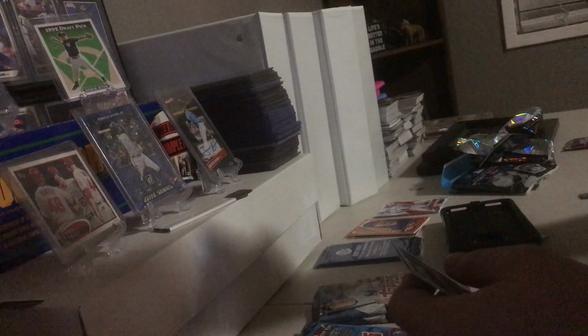Ryan Braun. Alfonso Soriano. X-Factor of Frank Thomas. That's kind of a cool looking card. I'll pull that one aside. I like that one. It's kind of an interesting feel to it. Adrian Gonzalez, Justin Morneau. Always love Big Hurt. See what's in the 2019 Heritage.